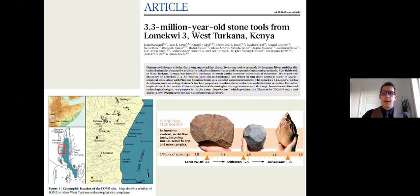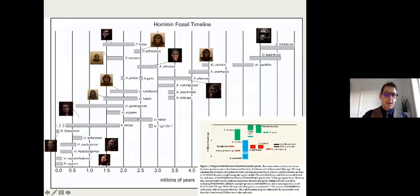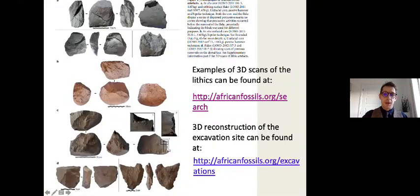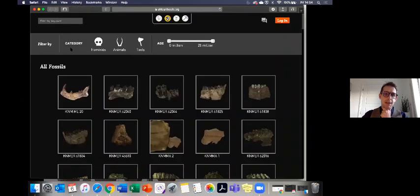So the Lomekwian, sorry, let me just go back, is about these large flakes and cores that come from the site of Lomekwi. And there's a really fantastic website, which I'm going to try and access for us now, where you can actually have a look at some of the Lomekwian artifacts and the excavation. It's africanfossils.org. It's a really fantastic website that allows you to have a look at 3D models of fossil remains, but also 3D models of animals and tools. So I'm just going to go to the Lomekwian industry.